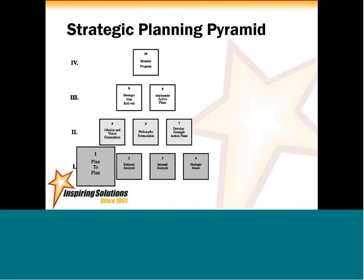The process itself has 10 steps, and when I illustrate it or teach it, I use a pyramid intentionally because of the 4 levels. Also from the standpoint, the structure of a pyramid has a very solid foundation. So the very first question, where are we now, is typically where we spend a lot of time understanding where we are now. So we'll talk about planning to plan.